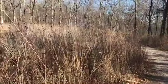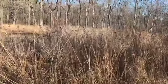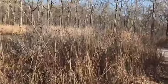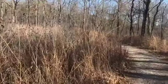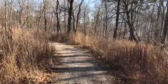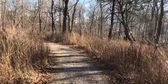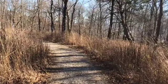So if they tried to do this in the middle of the summer when everything was green and lush, it wouldn't burn as well as they want it to. So it needs to be nice dry fuel, nice calm day. I mean, it's a beautiful day just to be outside, and clearly a good day for burning as well.